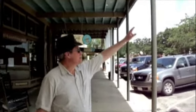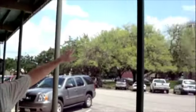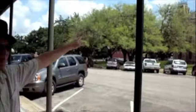We're in downtown Goliad in front of the courthouse. And if I'm not mistaken, the cupolas and everything up there on the top were restored by Michael's Construction. That's my first cousin's husband's construction company that did that repair work.